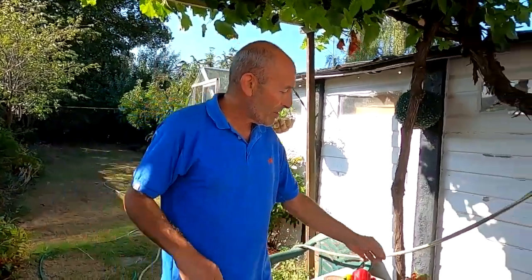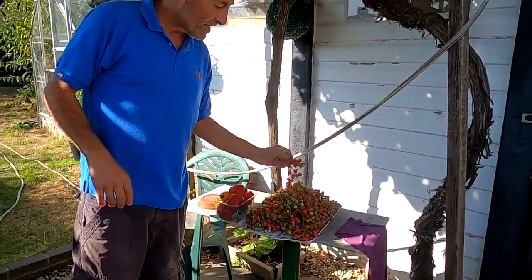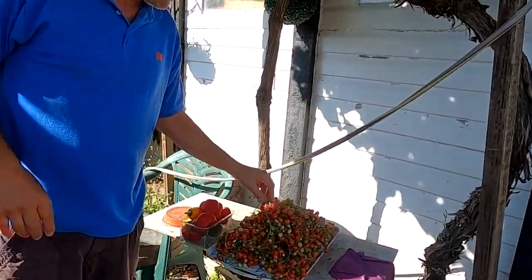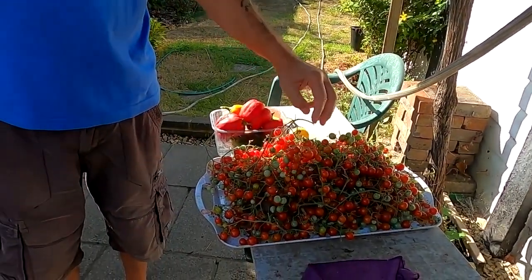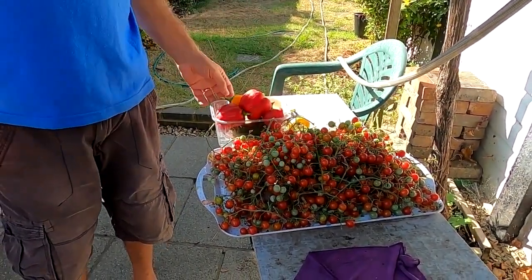We've picked quite a lot of cherry tomatoes out of the greenhouse. I think we've got about 2 kilograms here. So we'll munch our way through those, or use them for cooking in the next couple of weeks.